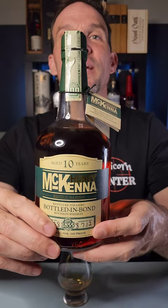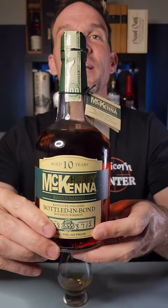This is Henry McKenna 10 Single Barrel. In 2018, this was named the best single barrel in the world, so why haven't I done a review on it? I'll tell you why at the end of the video, but I'm doing it now because a follower on YouTube asked for it. Not once, but again and again and again. Gunnar Chaney, you wanted it, here you go.